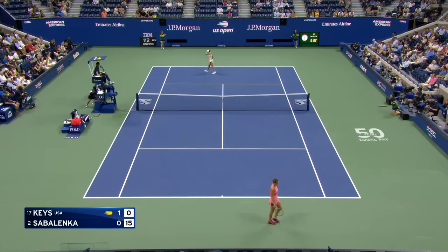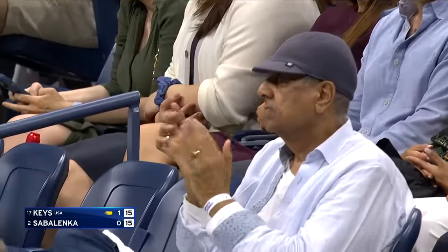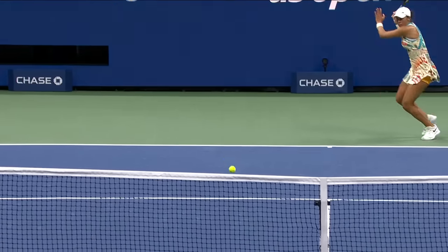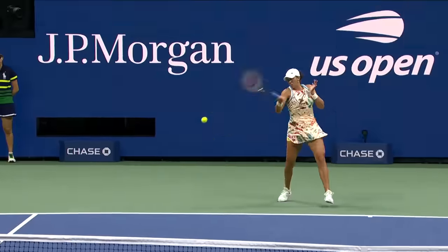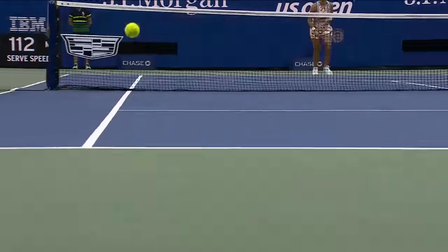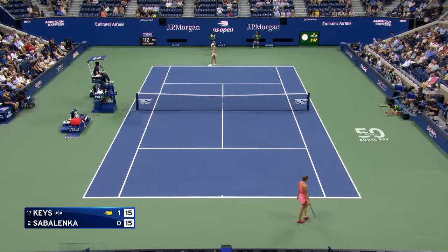As such, I like when players give visual examples to our viewers. 112 actually on the serve, but 89 on the winner. Yeah, when Madison can use that forehand from the center of the court with a bit of time, she's absolutely ruthless on that shot.